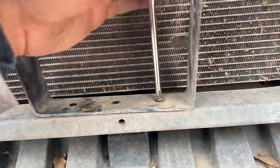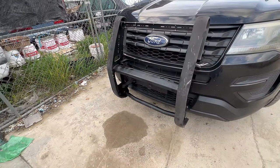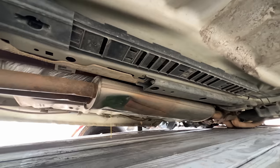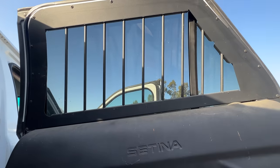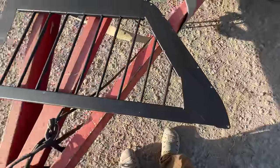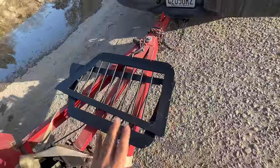I'm just gonna remove the bracket. The bracket's back on and we're good. The push bar I removed now has a new home on this 2018 Ford Explorer. Let's look under here. Ooh, that's actually damaged from the forklift. Okay, these window bars are coming off. Okay, these are pretty light. Pretty good condition too. Now let's remove the other one. Ooh, but that one is also in great condition.